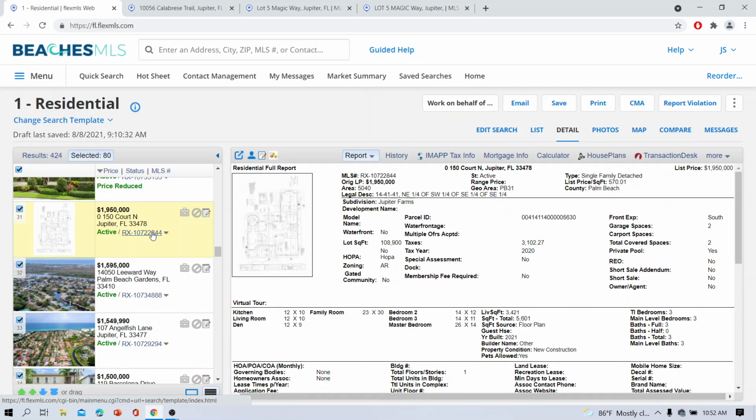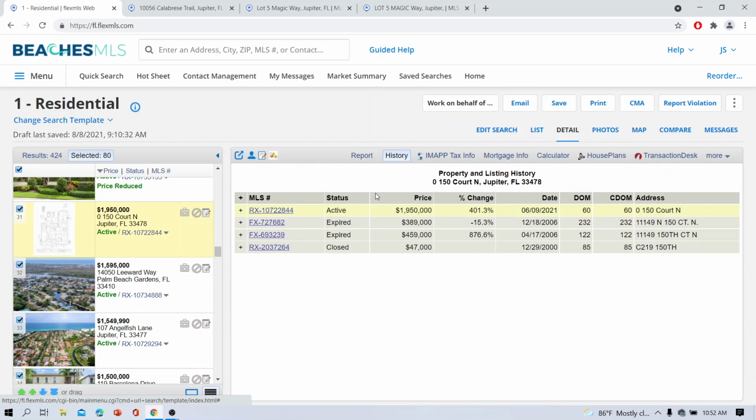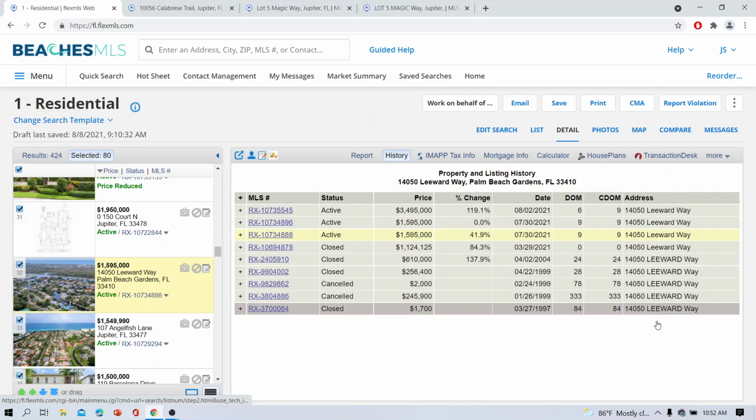This one looks like new construction. It's a blueprint, and they're asking almost 2 million. So it looks like they bought the lot for 47,000. Is that what that is? They tried to sell it for 459,000. It expired. Then they went down to 389 and it expired. Then they decided probably to sell it as a new construction home for 2 million. Not too shabby, right? That's how rich people get rich.